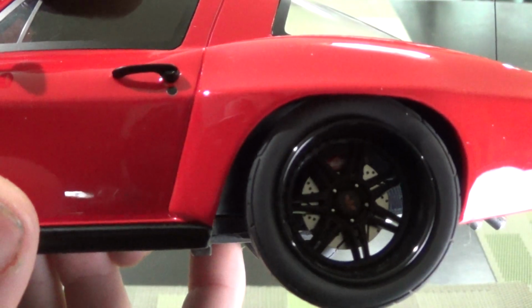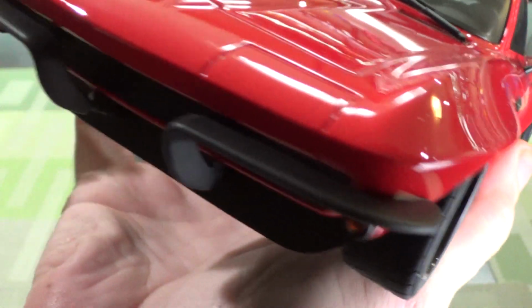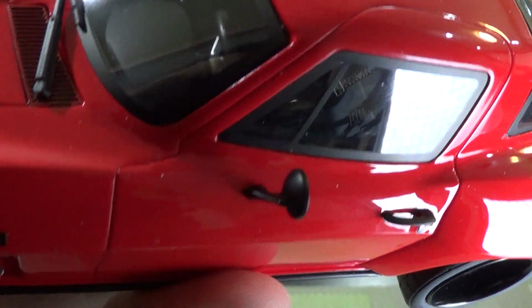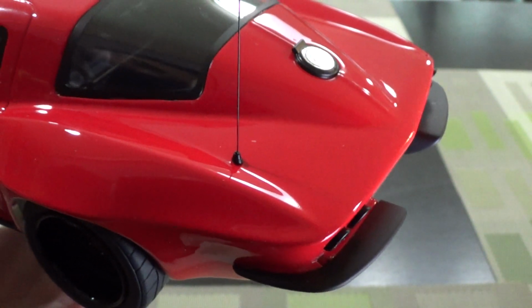Wheel detail is good. Drilled rotors. Drilled and slotted rotors. Blacked out trim. Very much widened fenders. Interior, hard to make out. You see some racing harnesses. Pretty neat piece overall.